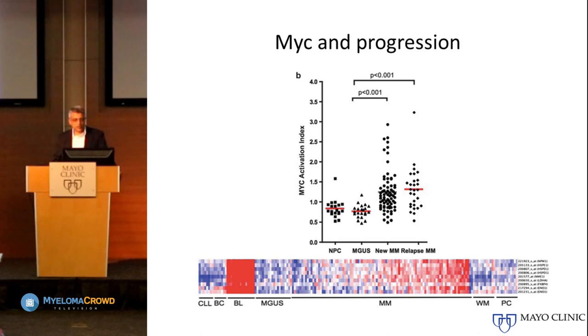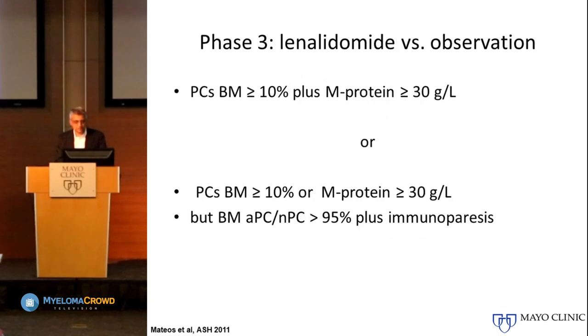Dr. Bergsagel can speak more to this, but one of the things that he has been working on for years has been this protein called MYC, and he's shown that changes that lead to an increase in the levels of that MYC can also be a contributor to the risk of progression.